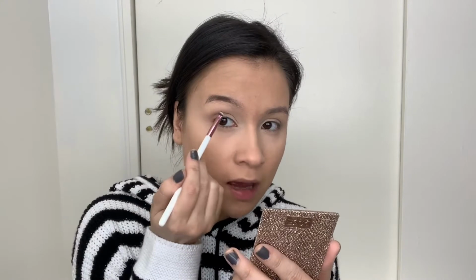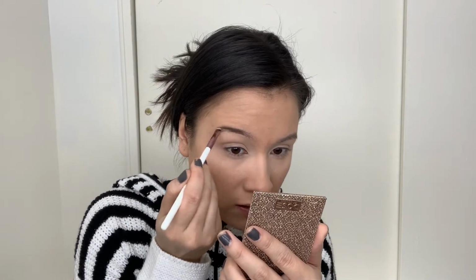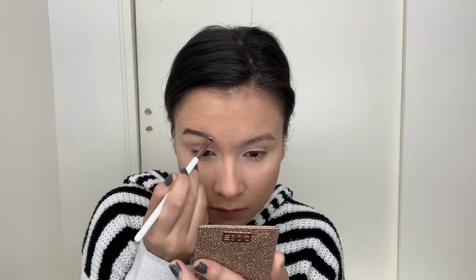So I actually like the brush already. Right off the bat, I like how it feels. It's applying the color really solid and even. The brush isn't too stiff where it almost hurts to use, but it's not too flimsy either, where you feel like it's not doing anything with the product. I really, really like this brush.